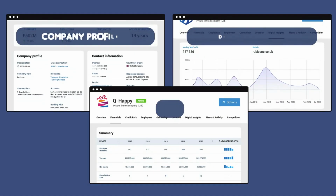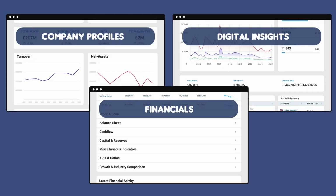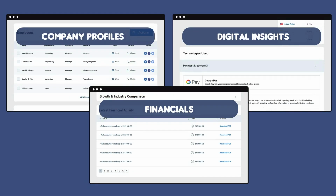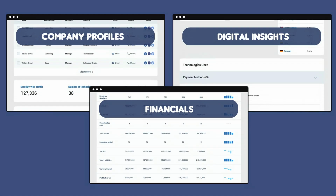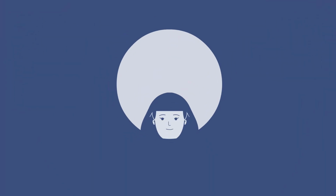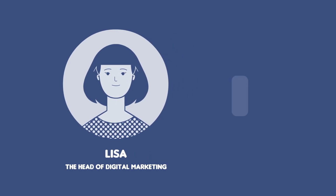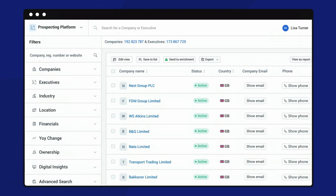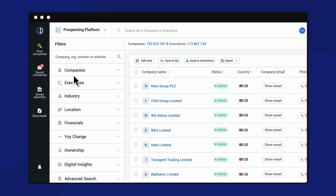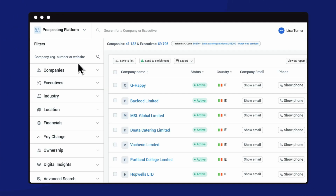By using the company profiles, digital insights, and financials in the saved search, Mark and the executive board at ACME can gain a better understanding of the market and develop a targeted, effective strategy for expanding into it. As soon as the approved strategy reaches ACME Inc. operations, Lisa, the head of digital marketing, must plan out her efforts. Her goal is to engage and convert as many food vendors as possible in Dublin, and her best way to do that is by resorting to account-based marketing. Based on Mark's saved search, Lisa can quickly figure out high-interest accounts and engage them at the digital marketing end.